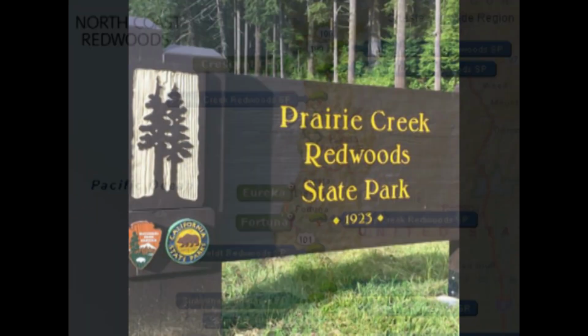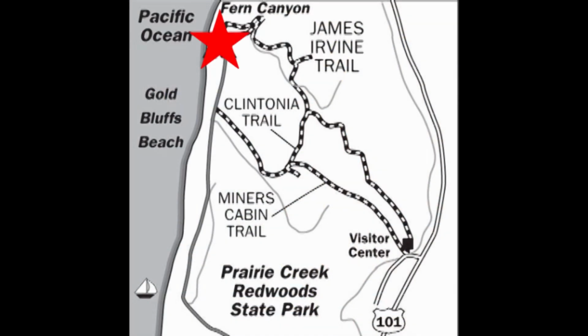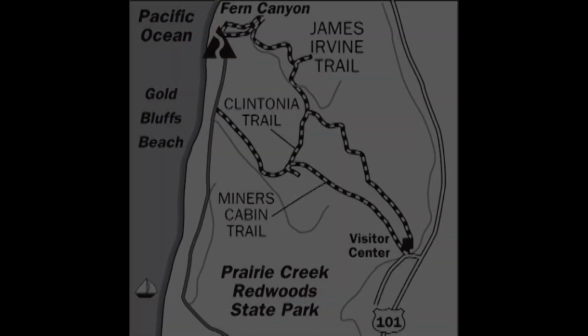Fern Canyon is located inside Prairie Creek Redwoods State Park on the northern coast of California. To get here, follow the signs from Highway 101 just north of Orick, about halfway between Eureka and Crescent City.